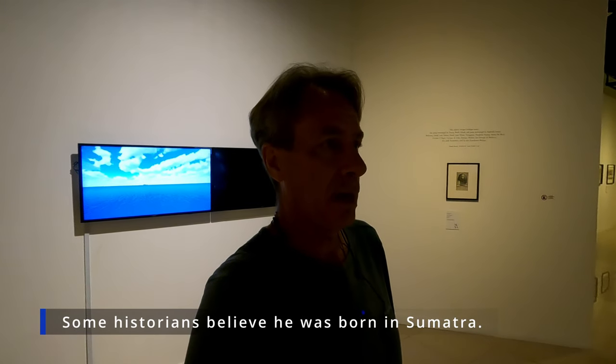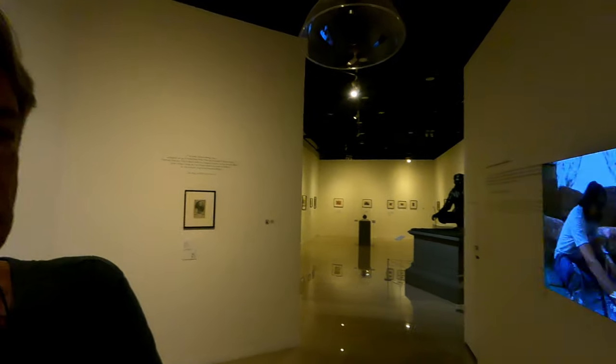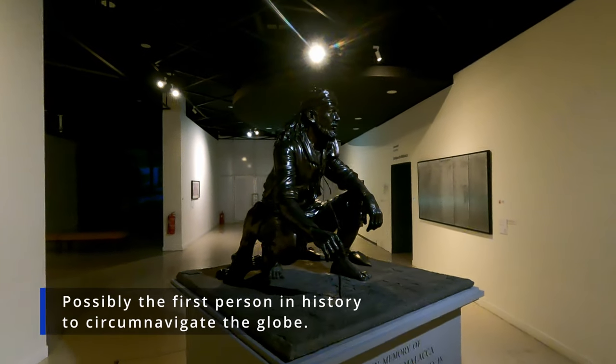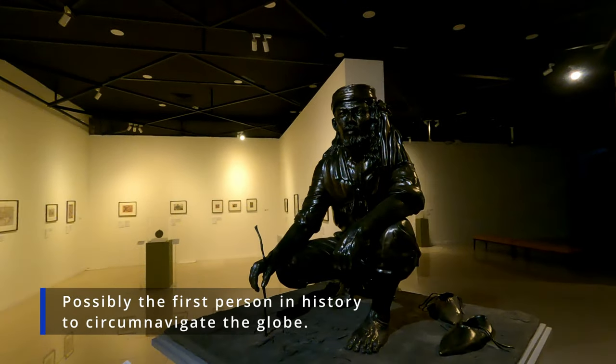So I just read through the introduction to this gallery, and it's something I've never heard anything about. It's a story of a man named Enrique from Malacca, and I guess Ferdinand Magellan had him on his ships, and he was a slave on his ships. And then he was even mentioned in Ferdinand Magellan's will, and he went with Magellan on his journeys on his ship. And I'm assuming this is meant to be an image of Enrique de Malacca.